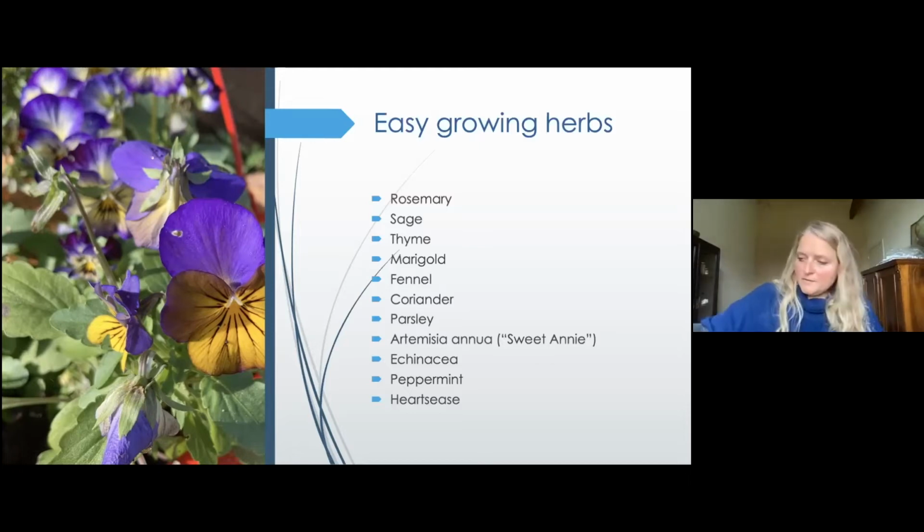And then the other one I wanted to mention is the Artemisia annua, which is the sweet annie. And that's a fantastic herb, but it's an annual, so you have to grow it every year. But this is especially important in these, again, viral times that we're having, because there's quite a lot of research that actually shows that Artemisia annua is very effective against various coronavirus mutations and coronaviruses in general, as well as parasites. So this is a great herb to have.